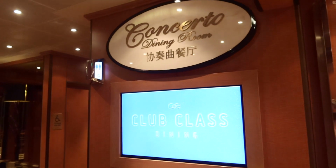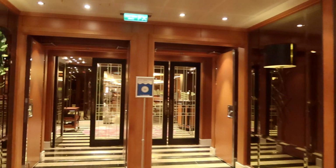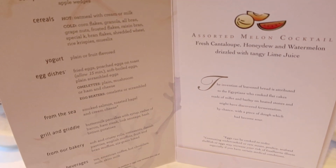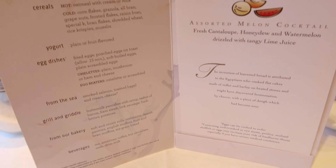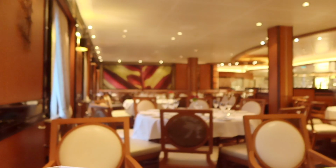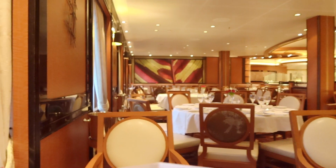It was then time for an early breakfast at the Concerto dining room. I typically like to have my breakfasts in the main dining rooms when I cruise, as it's much quieter and less rushed than eating in the buffet. However, I was a little bit disappointed with the options as I felt they were a bit limited on this sailing. Unfortunately, I didn't enjoy my breakfast in the main dining room.